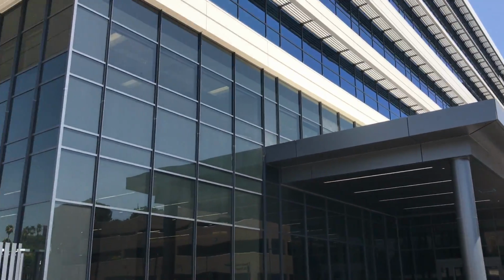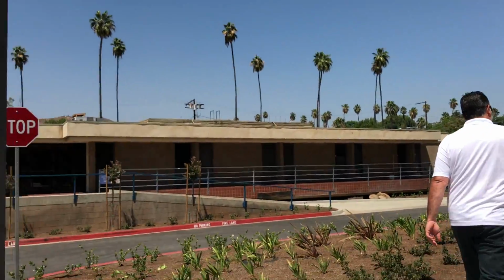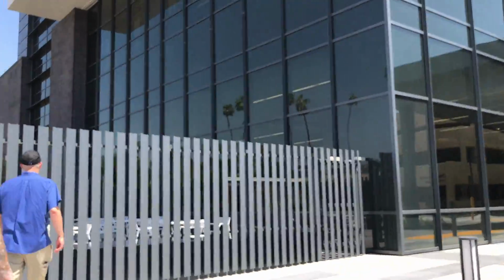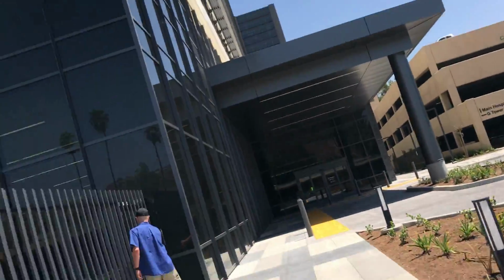Whole community medical building, which is for the doctors. Yeah, that very humble, very old, and the new one is like 10 times bigger, maybe. Yeah, this is huge.